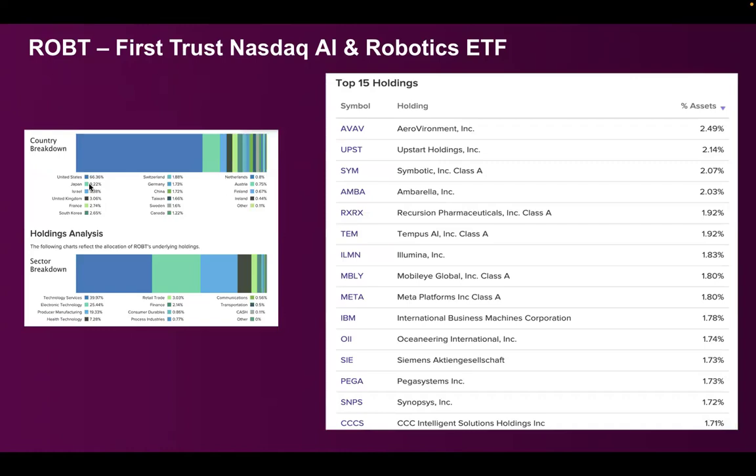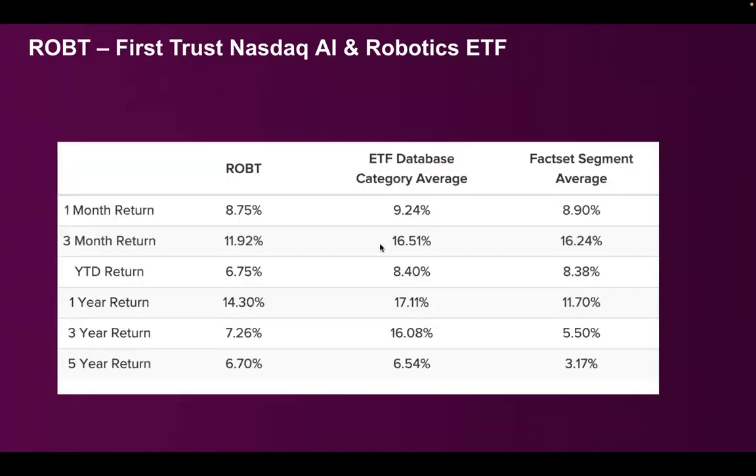There is 66% exposure to the US, so there is a lot of diversification across the globe, which is a good thing. In terms of holdings, you have a lot of interesting companies across the AI and robotics space, such as AeroVironment, Symbotic, UiPath, and lots of others. So this is not a pure AI play. This is more of a robotics play plus some investment in AI.